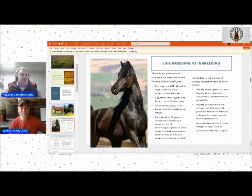Dogs require 6 to 10 years to accomplish line breeding, versus inbreeding, which requires very little time. Inbreeding quickly closes the gene pool, and therefore any possible resistance to disease, and quickly accomplishes prepotency, but locks in both good and bad traits without a chance for correction over several generations. It can be done in as little as 2 years.